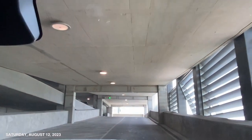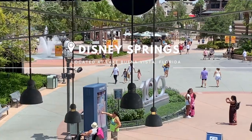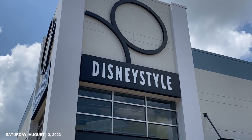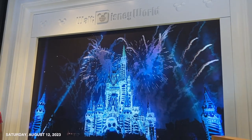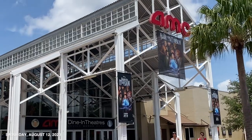We drove to Disney Springs, which is Walt Disney World's world-class shopping, entertainment, and dining, offering more than 150 venues. It is like an outlet mall, but on a larger, Disney level. It has 98 shops, 23 attractions, and over 64 dining experiences.